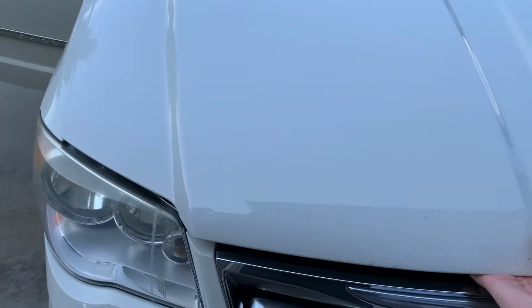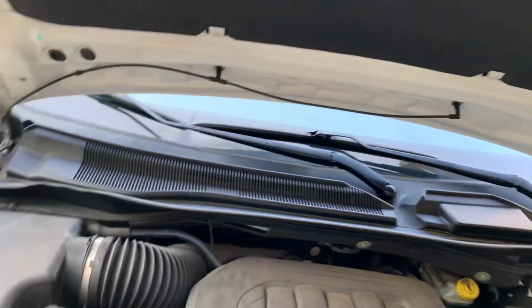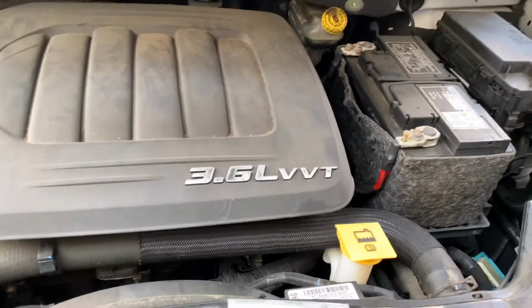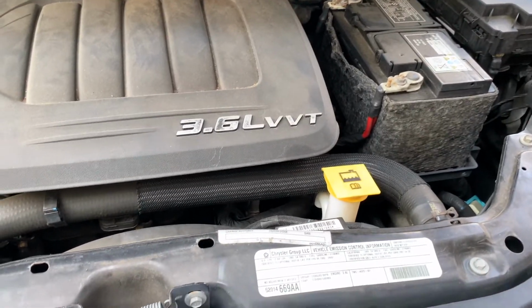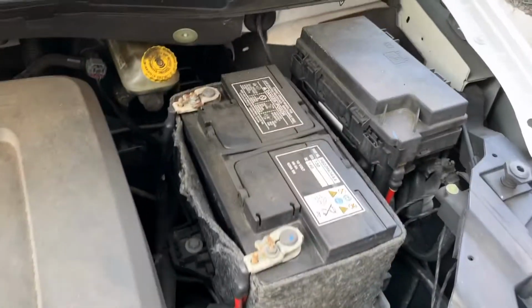It's embarrassing, I'm a car guy. Okay, that'll do it. It's a little awkward. No hood struts, but yeah, 3.6 liter V6 Pentastar, is that what they call it? These Chrysler engines, not a Hemi. Battery in the front.